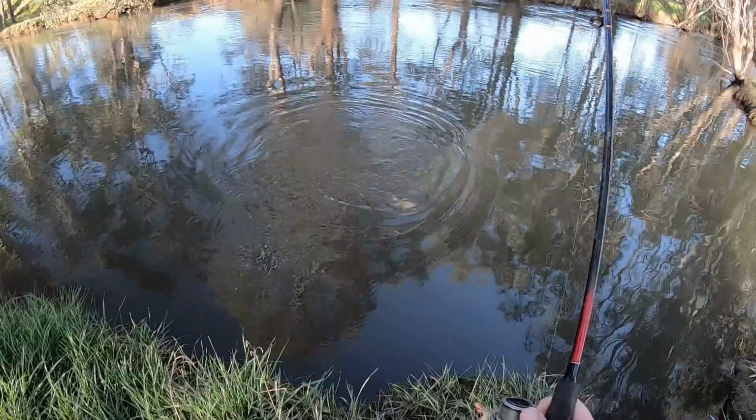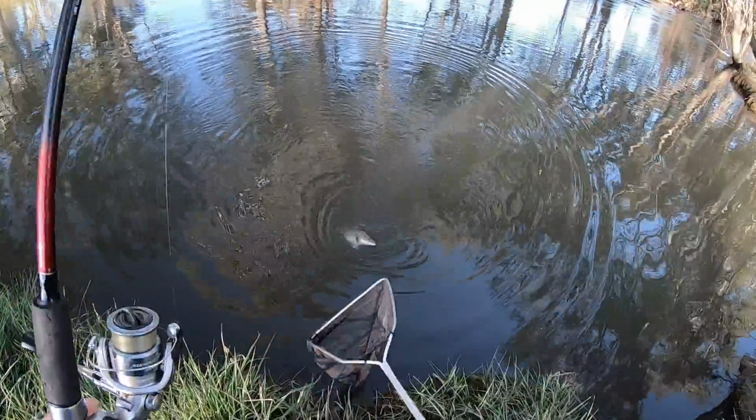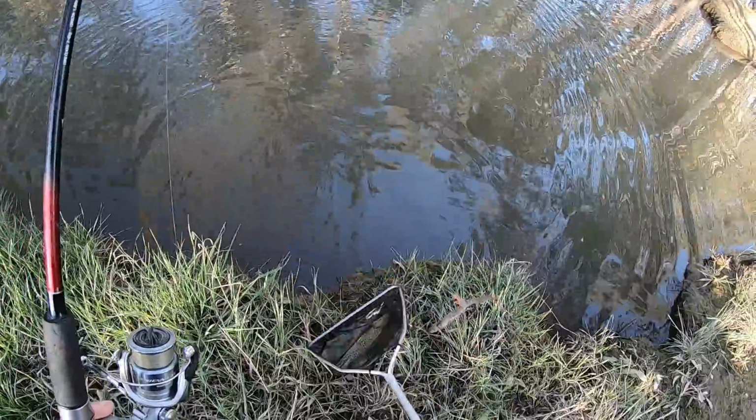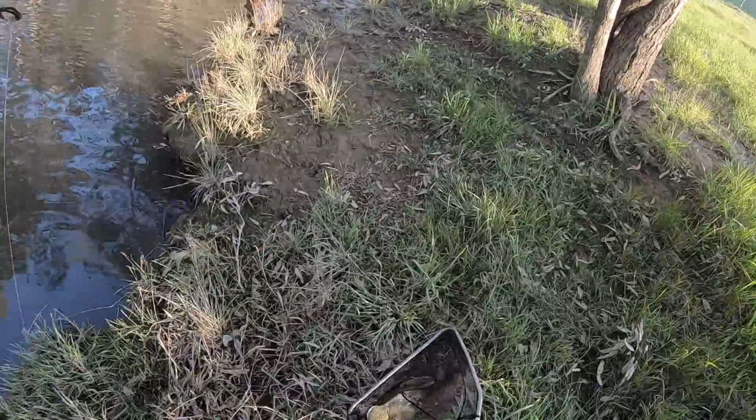I've got the cheese on the cheese rod and the worms on the carp rod, and I've got a cod on each rod. It's a 2 cod day. This one's a bit smaller. I put this one at around about 40 to 45. I reckon I'll get a tape measure out and get a quick measure.